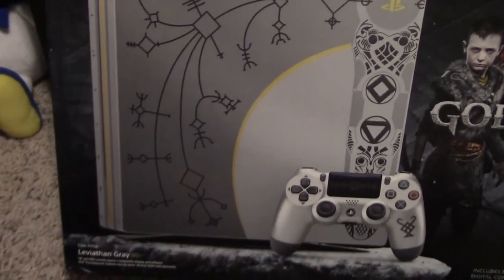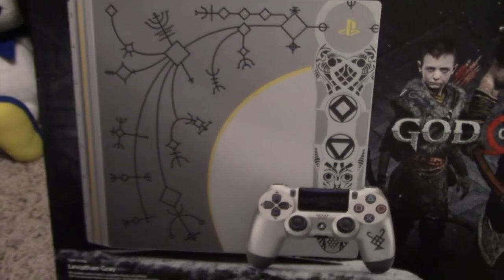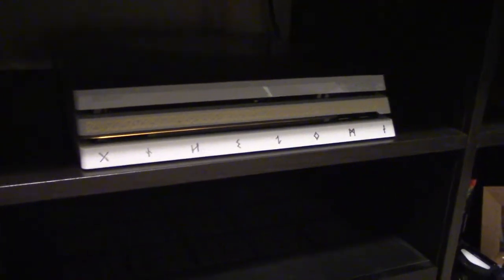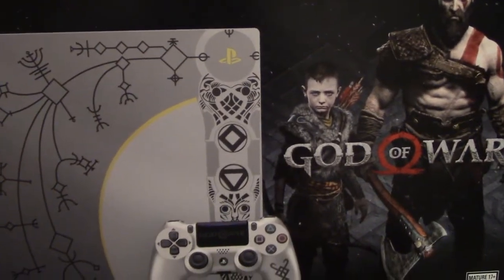This is a really cool system, and in my opinion, the best looking limited edition PS4. Granted, I can't see all the beautiful art on the top of the system as it's right there, but it's still got really cool, fun side art, and I love the gray color. It really brings back the original PlayStation color, so I dig that, and it shows less dust, unlike all the other black systems, if you know what I mean. So yeah, this is pretty cool. It's a really nice box. It's got some really cool art on the back here. I haven't played God of War yet, but it's in the queue.